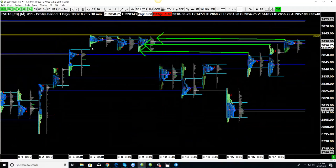So you can wait for this period to end here, and you still end up, if you want to be short, with plenty of opportunities to get short for the roll to the downside if that's what you're looking for, right? Let's roll to the next point, right?